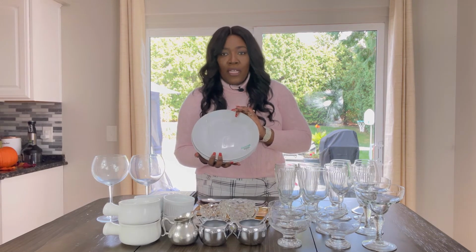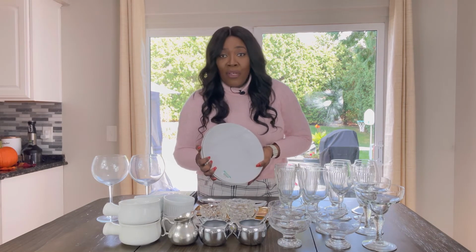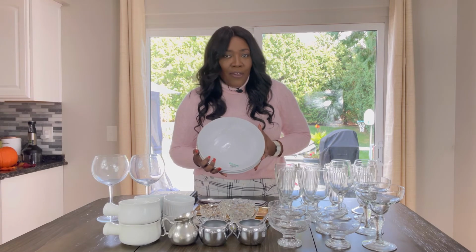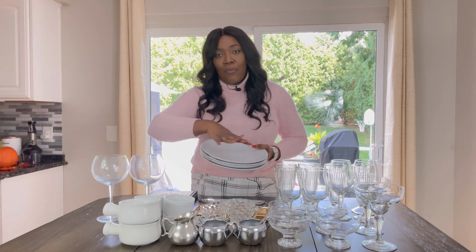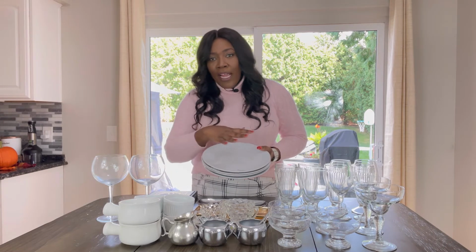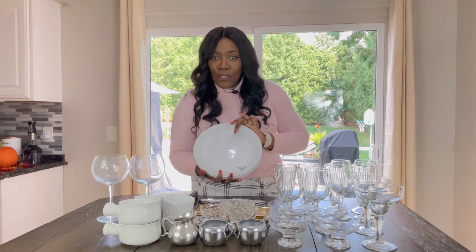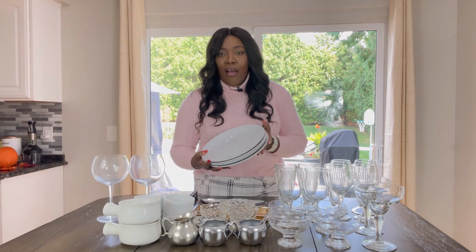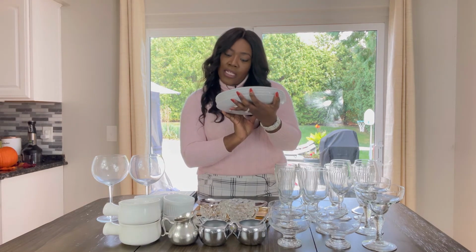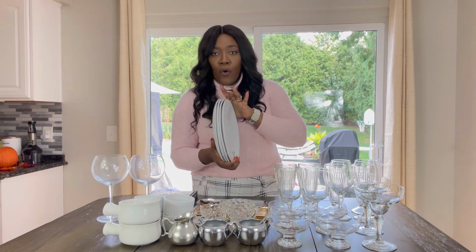So I have been looking for some round white plates for about 3 months. When I thought about doing the channel and the foods that I would be preparing, I needed something simple, not square, something round. Aesthetic wise, it looks better. If I'm doing lamb, it would look perfect. If I'm doing breakfast, it will also look perfect on these round plates. Now these, I paid $9.99 for 4.